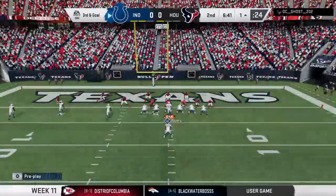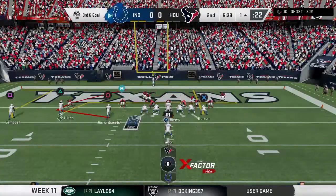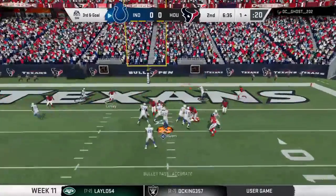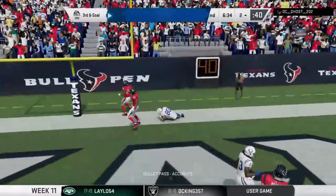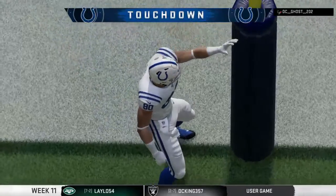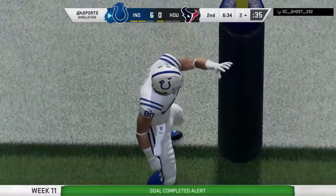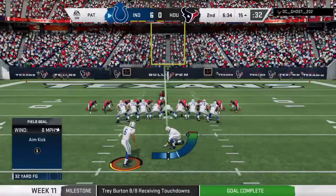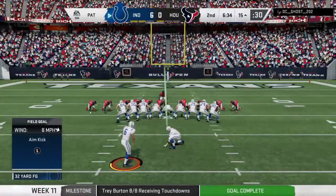Third down and goal now, and this Houston defense not backing down. They'll look for one more stop. Rivers. And he's got his target. It's caught for a Colts touchdown. Trey Burton with touchdown number 8 on the year, as his guys are first onto the scoreboard here this afternoon.